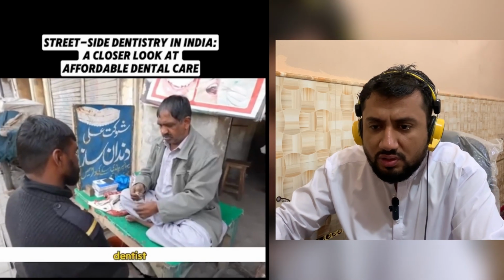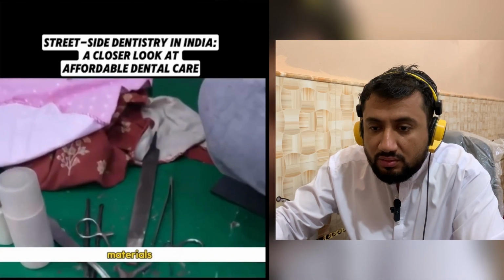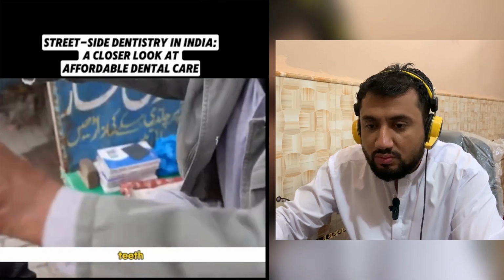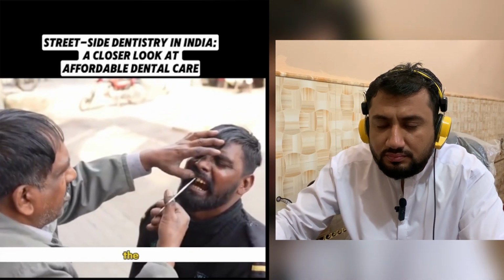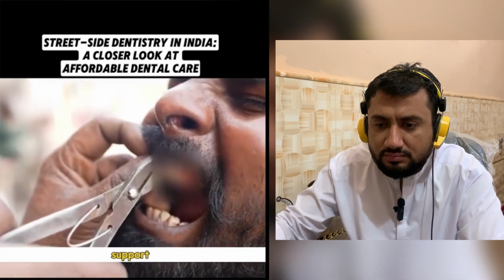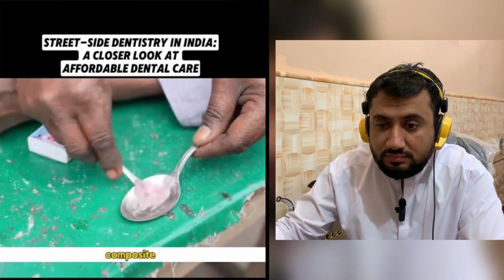The dentist Shaukat Ali Dandansaz is preparing the filling materials. Oh, he cuts a piece of wire with pliers and threads it through the patient's teeth. The patient is missing 2 teeth on the right side of the front teeth. The dentist needs to use the wire to build a framework for the dental filling, which will support the later installation of false teeth. After building the framework, the dentist uses a match to heat the composite resin material in a spoon, making it soft.